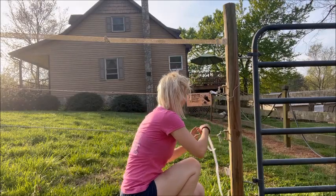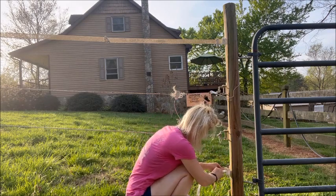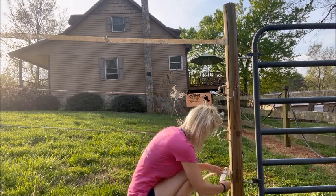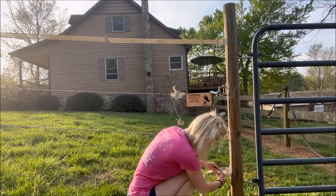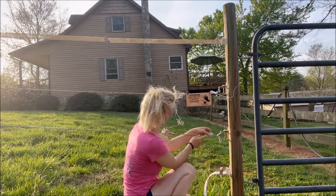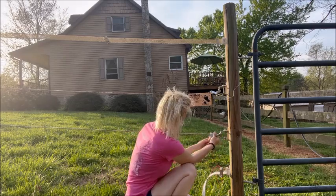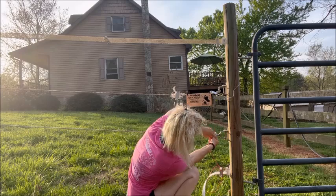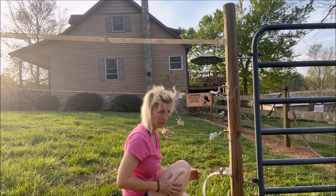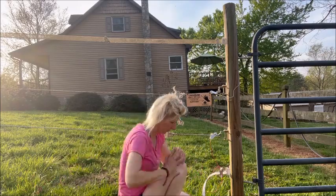So what we do to start off is we put this in here, kind of give it a little wrap around, and I give it a good tight with this. But this is how the electricity is going to now get from here to this bottom part. So this is the easy part. This is where you just roll it all out and clip, clip, clip, clip, clip.